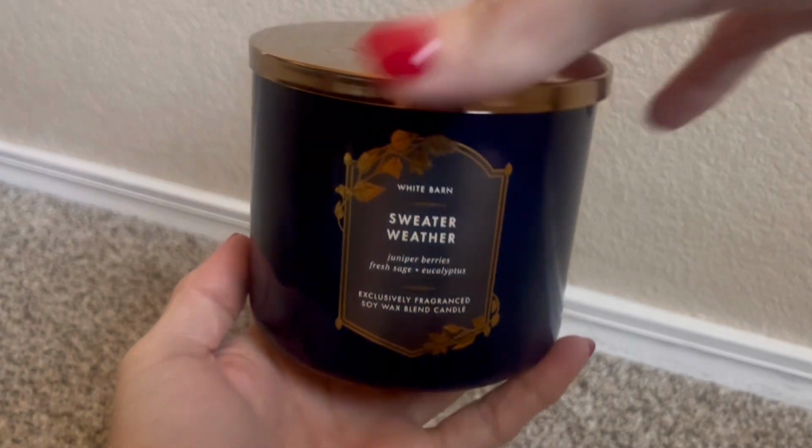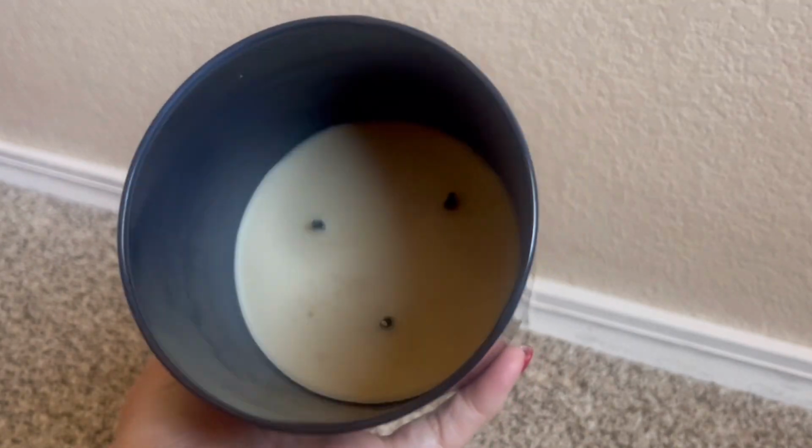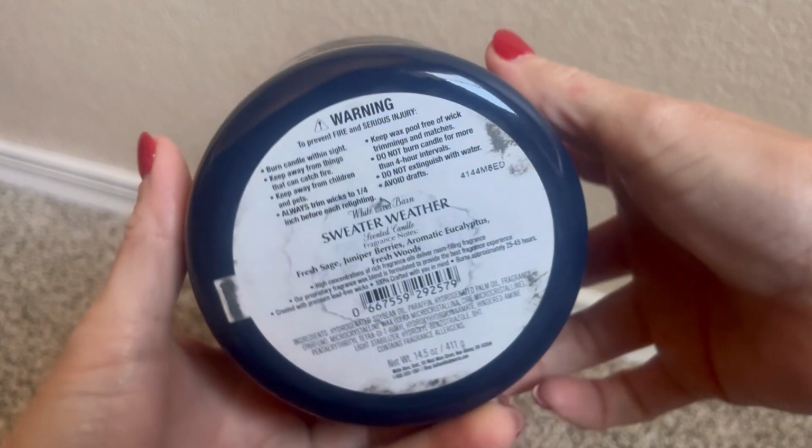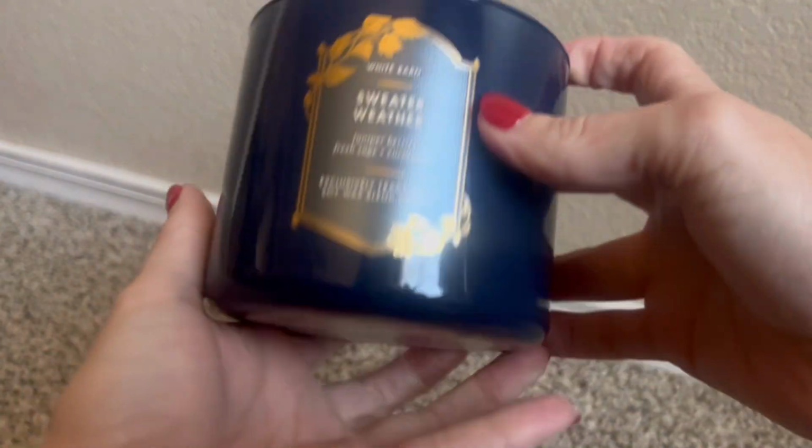So the fragrance that I actually really enjoyed pairing it with is Sweater Weather. Love Sweater Weather. This is the first year that I have actually purchased it. I've mentioned before that I've always purchased Sweater Weather in the car fragrances, and I've always liked it in my car, but for whatever reason I never purchased the candle, but this year was the year that I did it. Fragrance notes on Sweater Weather are fresh sage, juniper berries, aromatic eucalyptus, and fresh woods.